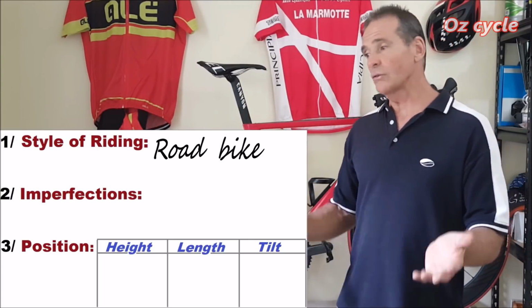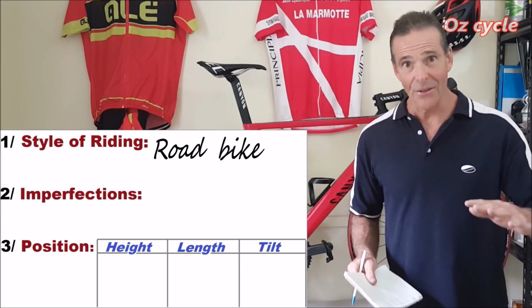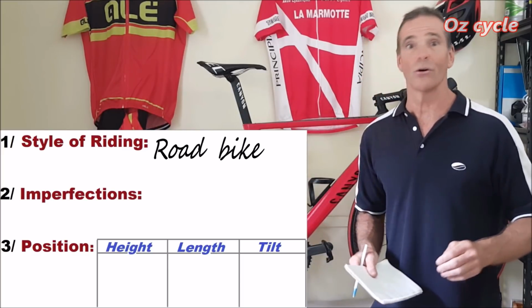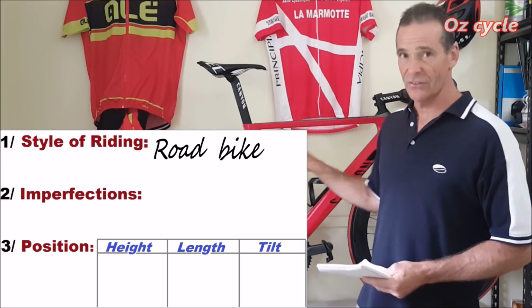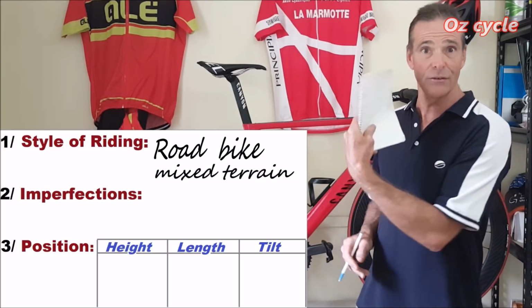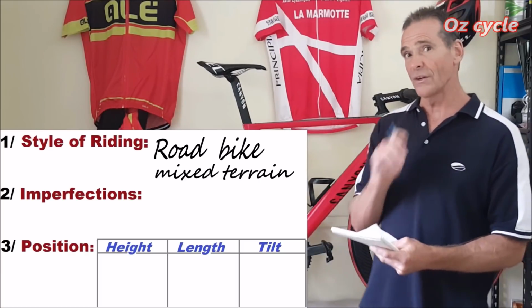Some guys have got multiple road bikes. They've got a road bike for hill climbing, slightly different setup to their other road bike, which might be used just for flat riding or criterium racing or something like that. So you've got slightly different, even though the same road bike, slightly different measurements. So a different list for each individual bike or style of riding you're doing. So that's point number one.